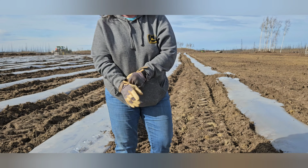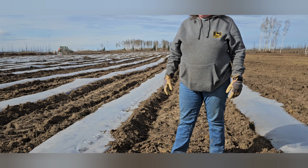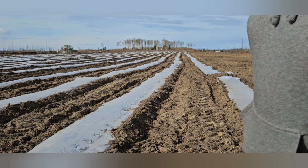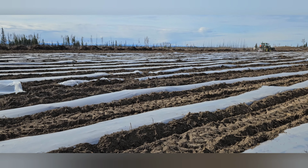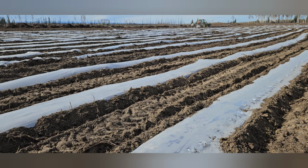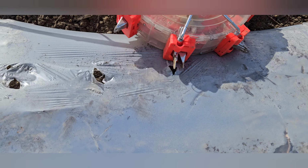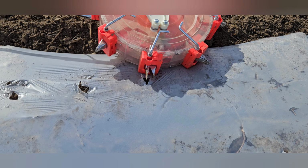Mother's Day, everybody. I'm out here planting corn today. As you can see, Dave and Tarn are running the tractor and laying the plastic and making the hills and laying the tape underneath. See all the condensation already building? It's great.